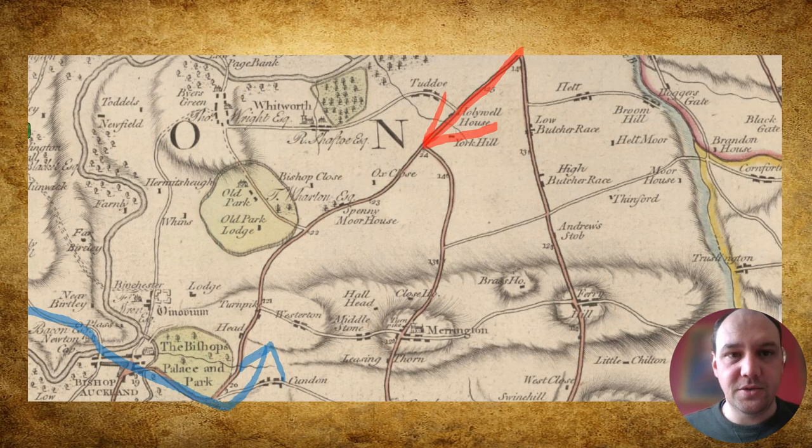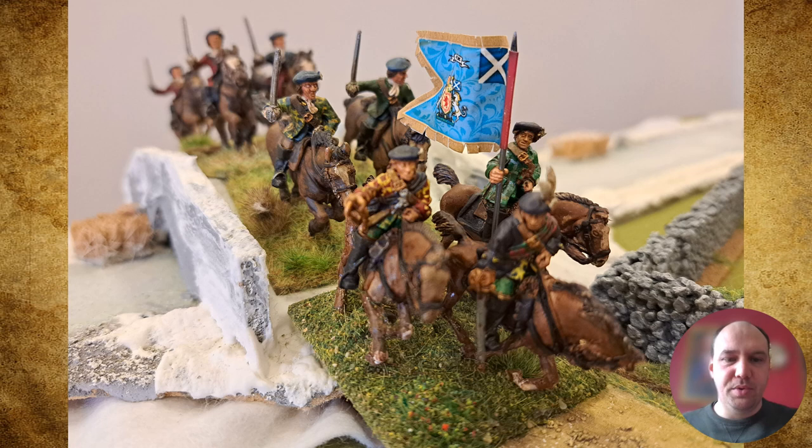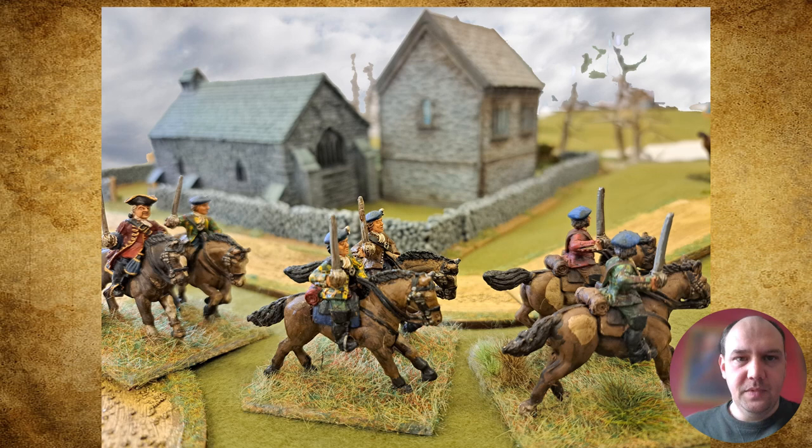So the engagement begins with the first Jacobite cavalry units reaching the bridge at Bishop Auckland, Strathallan's horse leading the way. And with a successful roll, they not only get onto the table over the bridge, but they then continue past Bishop Auckland's palace and head up towards Westerton.